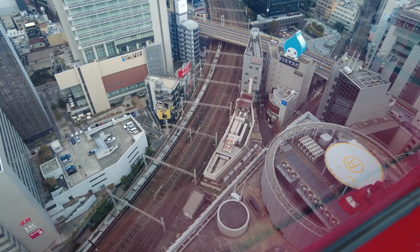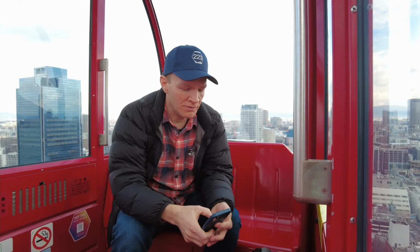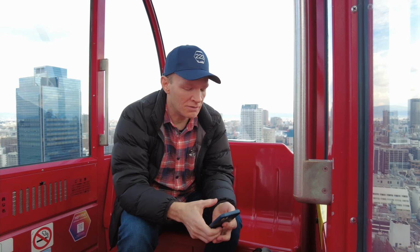I just noticed there's a Bluetooth speaker here. Let me see if I can get the music to play, something from my phone. Hang on a second. What music do I have on my phone? I don't have any streaming, so it's all MP3s.